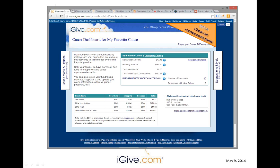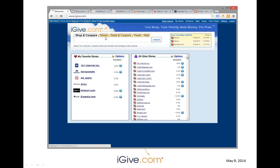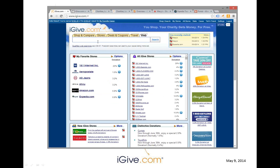Okay, question about the iGive search. Didn't you offer a program that every time someone did a search using iGive.com that a penny would be raised for the charity? I think it was called iSearch iGive. We did, and we do. Let me go show you how it works. So let me think I'm searching for a Mazda.